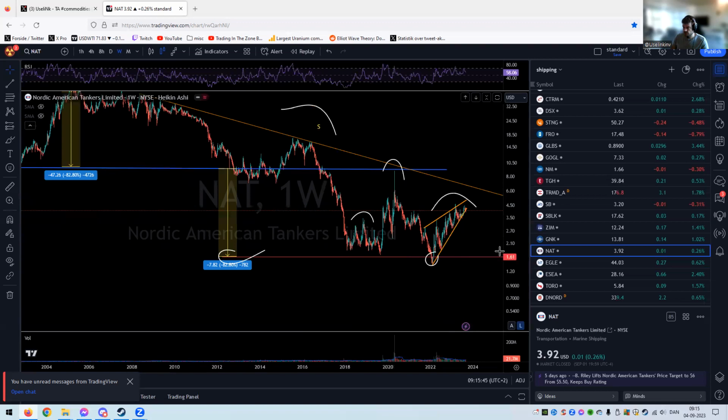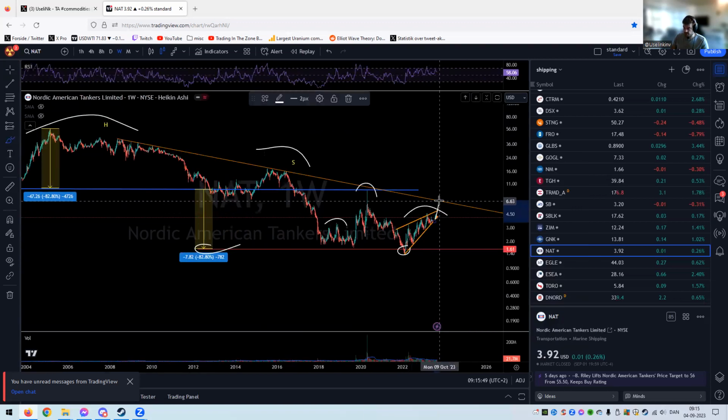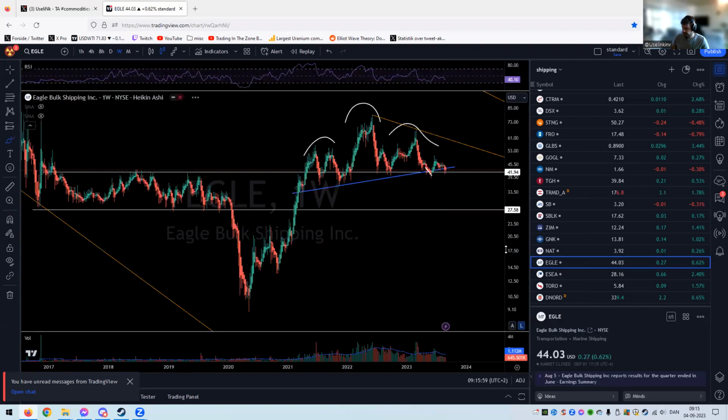In order to undo that bearish wedge, we need to pop to the upside, and then we need to go higher straight away. But the most likely scenario from a probabilities point of view is it breaking down from that one.